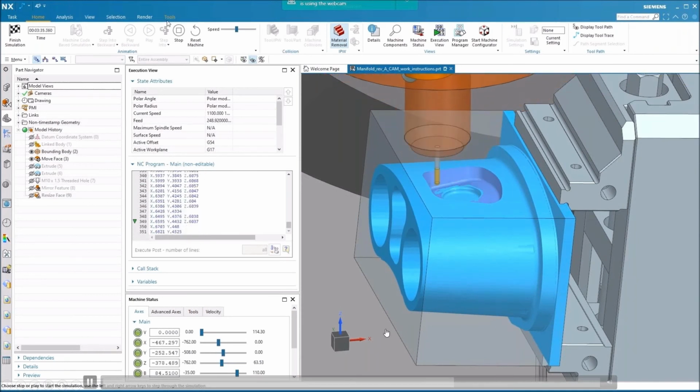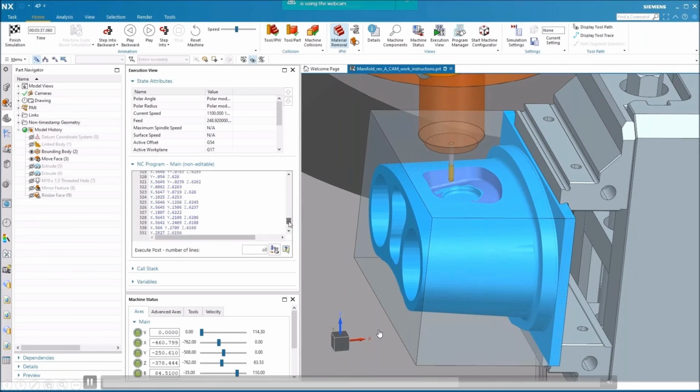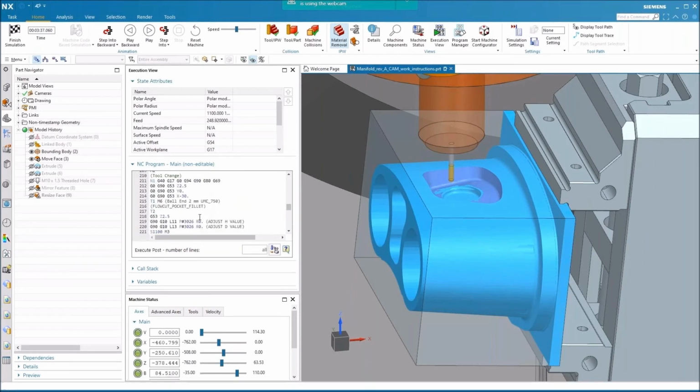This is a constant tool axis. So I should be able to back up here and see that it's a tilted working plane. And in fact, it is. Here's G254. That is how tilted working planes are called out for the Haas machine.